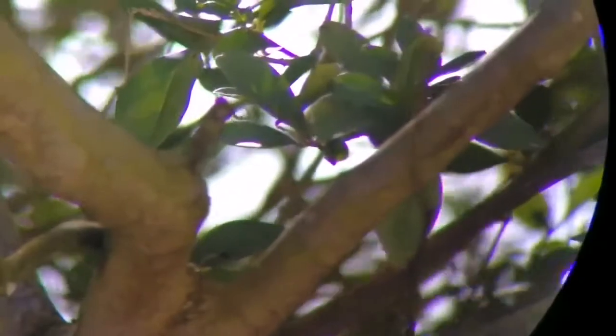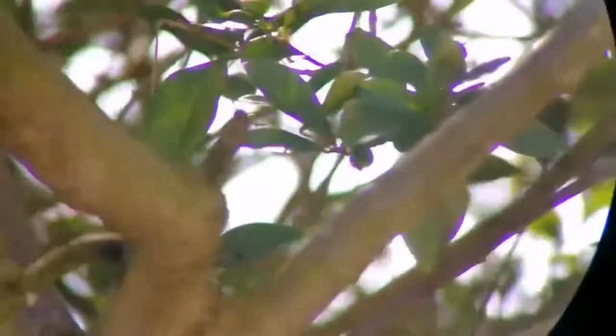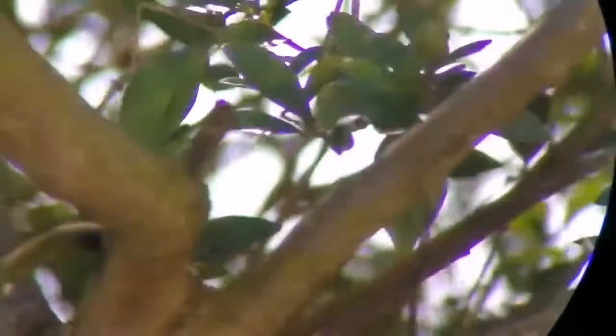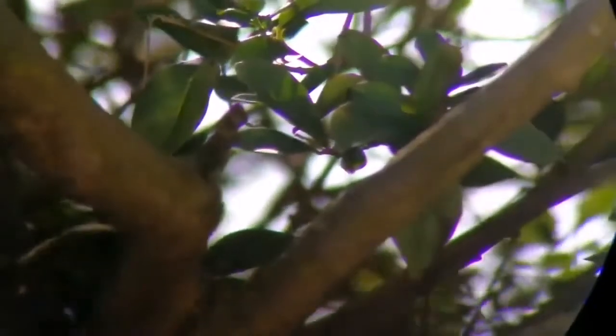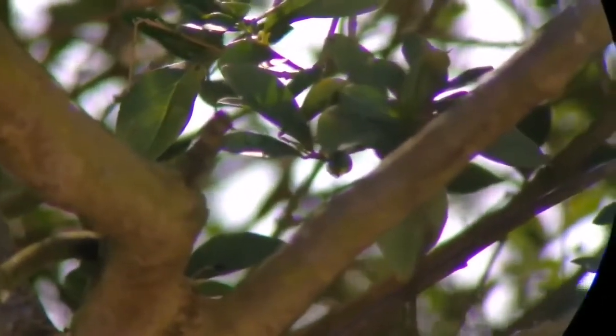I now go for the highest magnification. This is the SW 80 millimeter refractor. And as I'm zooming, the purple fringes you see are because of the telescope. I have to hold this with both hands because the mount is a little bit slippery at the moment. It falls down, the telescope moves.